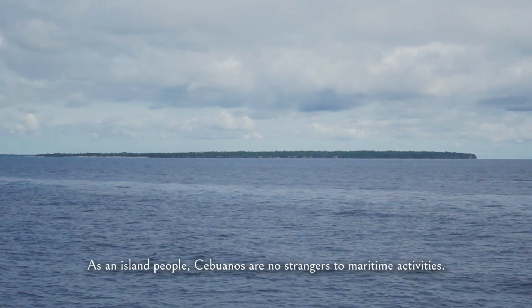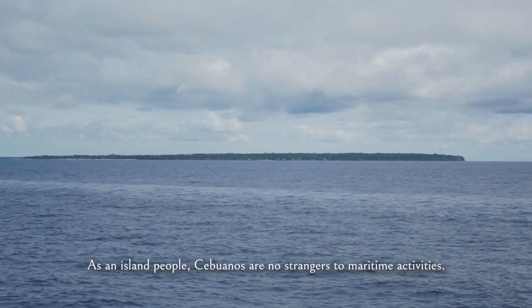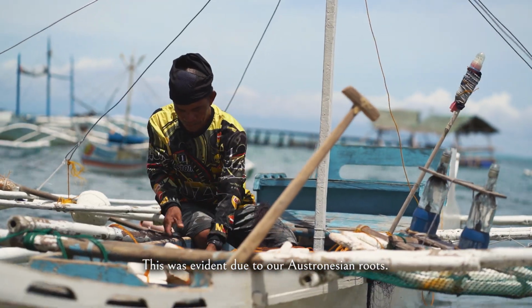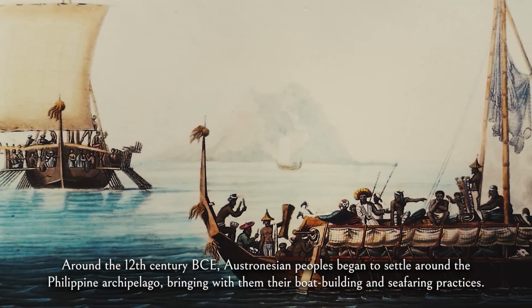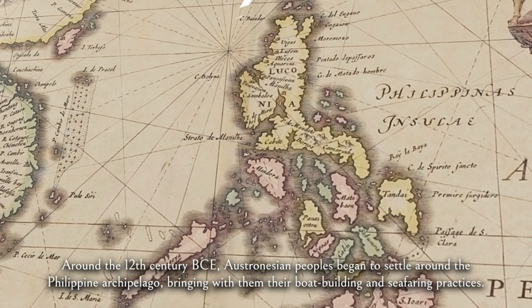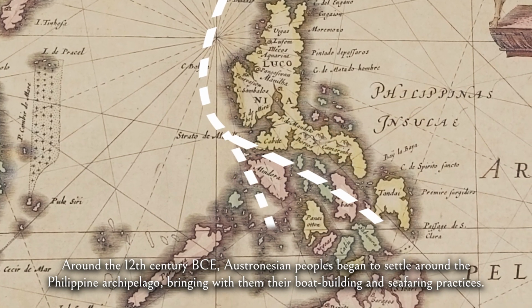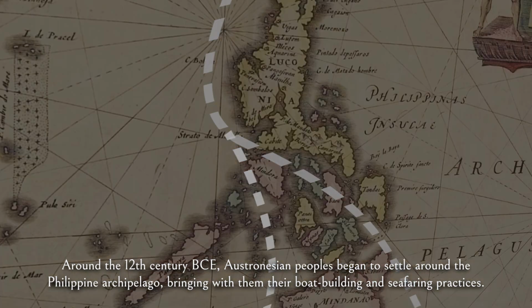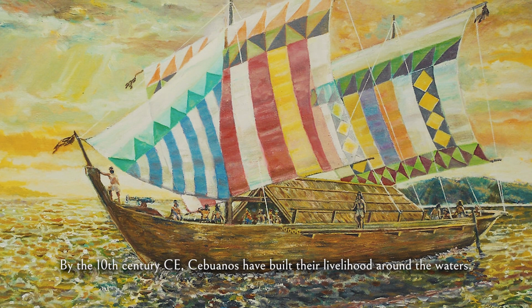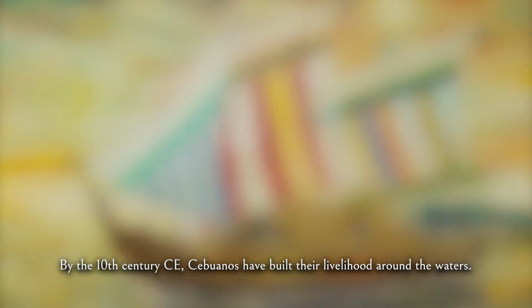As an island people, Cebuanos are no strangers to maritime activities. This was evident due to our Austronesian roots. Around the 12th century BCE, Austronesian peoples began to settle around the Philippine archipelago, bringing with them their boat building and seafaring practices. By the 10th century CE, Cebuanos have built their livelihood around the waters.